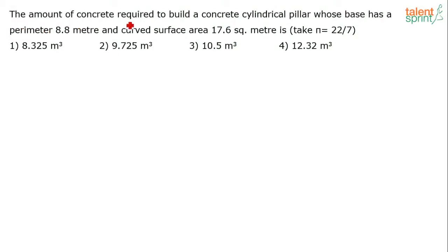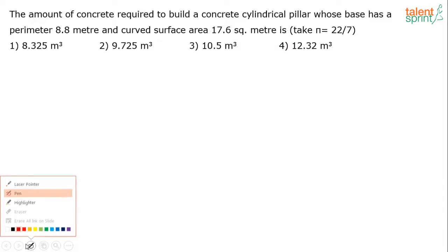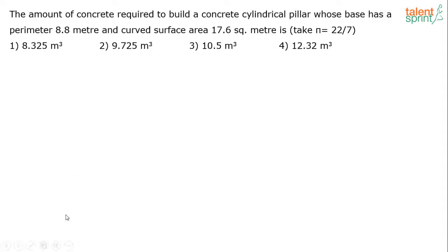The amount of concrete required to build a concrete cylindrical pillar whose base has a perimeter of 8.8 meters and curved surface area of 17.6 square meters. Try this. Interesting one. There's a cylindrical pillar. The perimeter of the base is 8.8. Perimeter is nothing but the circumference. And the curved surface area is 17.6 square meter. You have 1 minute for this.